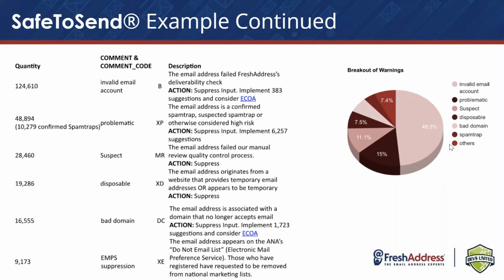the warnings. So again, 97% of that file is good to go, which is great, right? But in this file, there's 10,000 confirmed spam traps, approximately. 124 invalid email accounts, around 20,000 that were disposable, 16,000 that had a bad domain, 9,000 that were on a do not email list. So while it's a small percentage, of a 10 million file it's still quite large. And any one of those 10,000 spam traps could shut down your account right away.